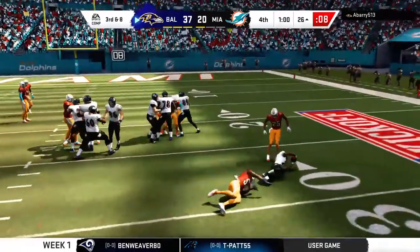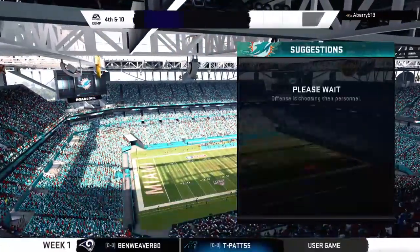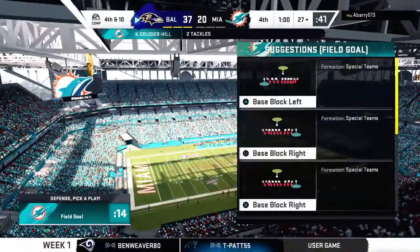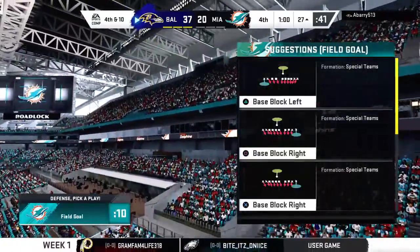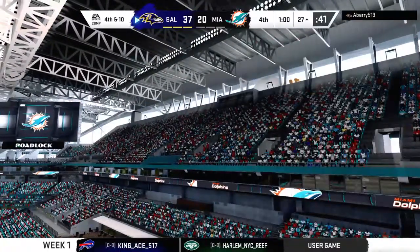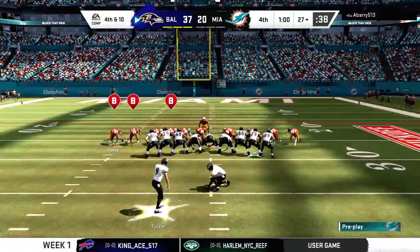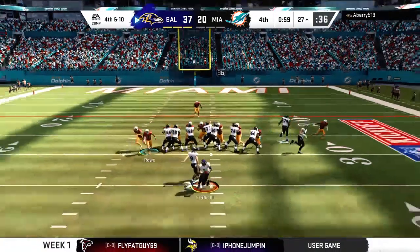Now a handoff here to his running back. And not even back to the line of scrimmage this time as they're on him quickly once more. This will be a 2-yard loss on the play. And that's going to make it 4th down. So out comes the field goal team once more. From the right hash, this from 44 yards out.